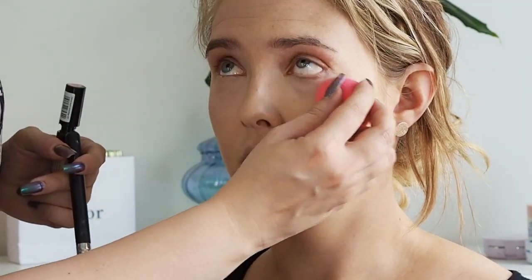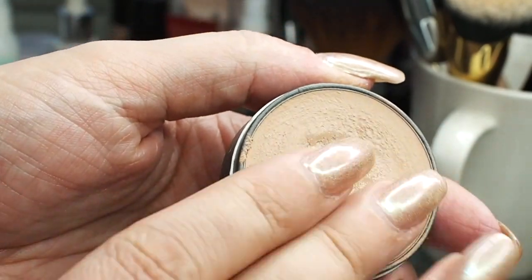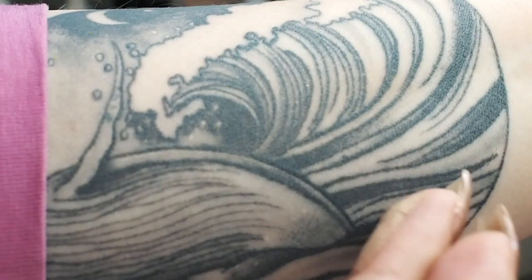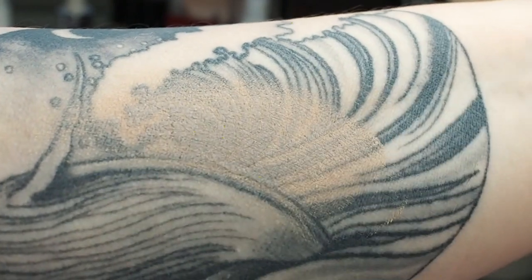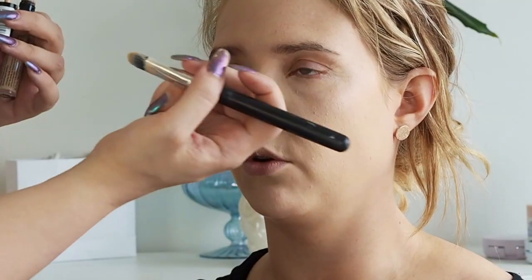It does look great. I'll add a picture of that product to this. I have it so I can take a picture somewhere. Yeah, here. Great coverage and not cakey at all. But it's not for oily skin. No. For dry or mixed skin maybe, but mainly for dry skin because it is oil based.